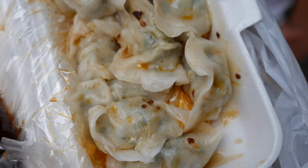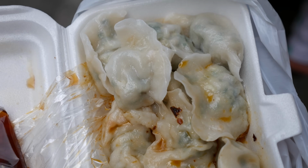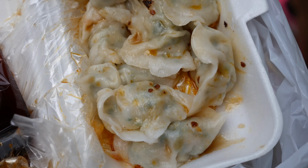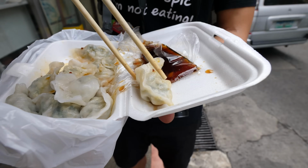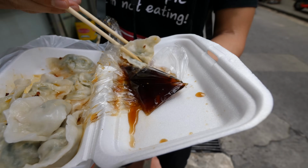Oh, that's so fresh and so good and so juicy. The wrapper has a little bit of a gummy texture to it, but what I like is that it's not too thick and it's not too thin. It's right at that medium thickness. So you can taste you're eating noodle, but at the same time, it's not overly starchy. And then the inside just explodes with that juice, that pork, those chives. You want to soak up as much sauce as you can.